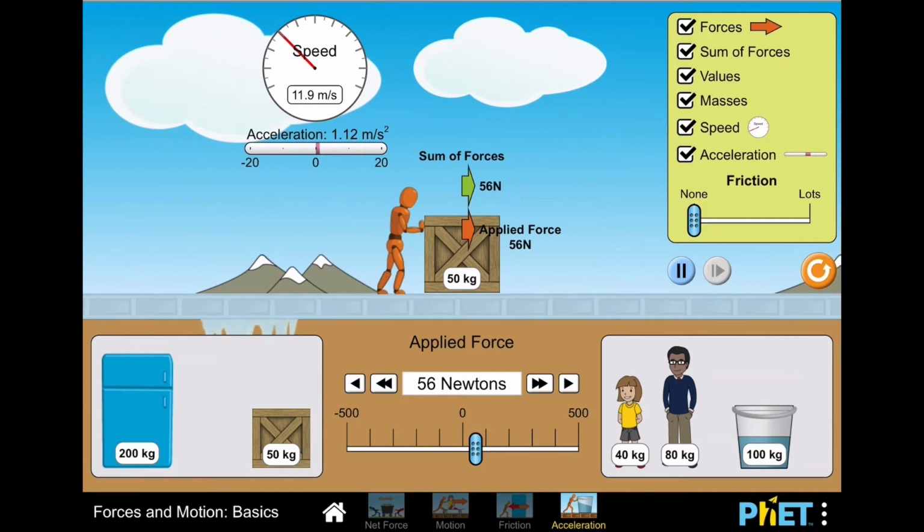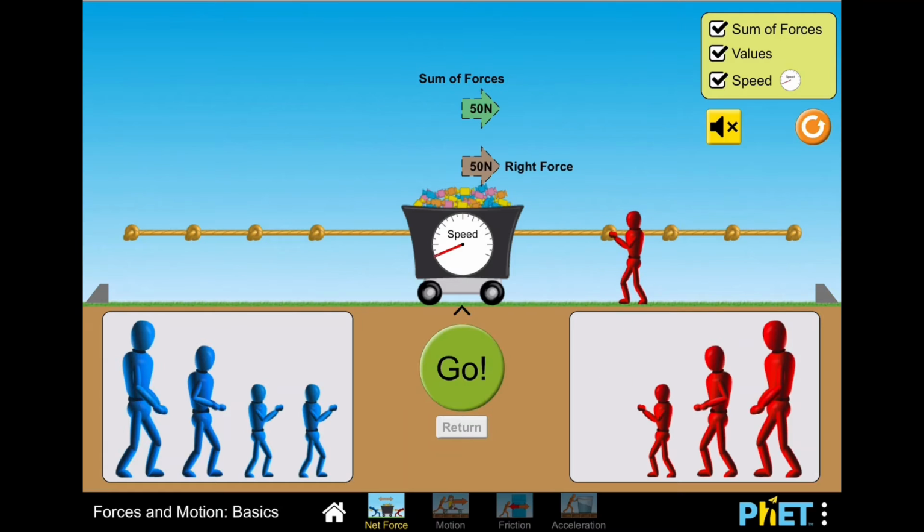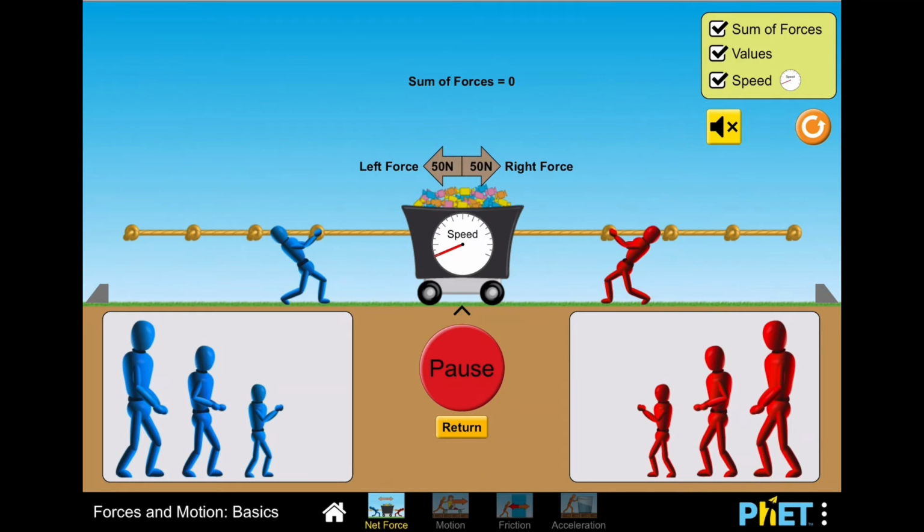Now let's explore how to stop and slow down moving things. I will add 1 red man and 1 blue man to pull a cart of candies in opposite directions. Observe what happens if they exert equal forces of 50 newtons each. The cart will not move because the forces in opposite directions are balanced. We initially started with a balanced force.